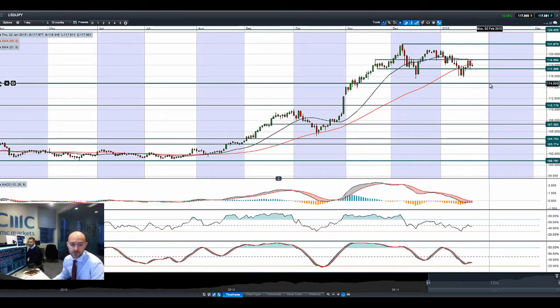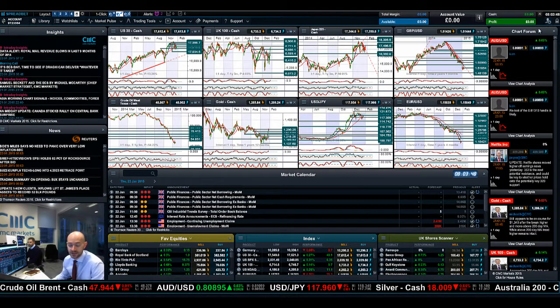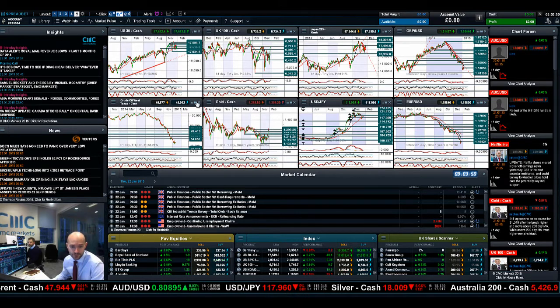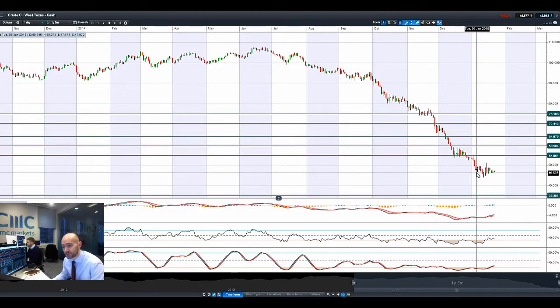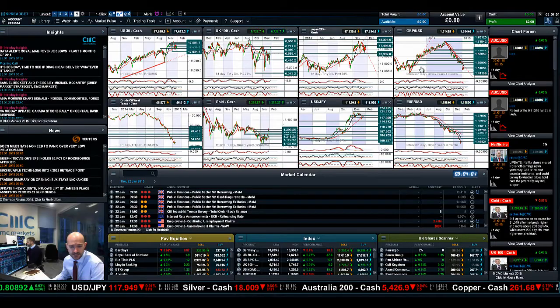Japanese yen has been trying to fight back against this rampant US dollar strength for a little while. I think people still think, longer term, the US dollar's got a lot to offer. But we've really struggled in this 117 to 121 range, so we could see a break out of either section for a choice of new direction. Moving on to crude oil West Texas, again consolidating quite close to $47. To be honest, not much else to report here. It's not been that exciting to trade the last couple of days.